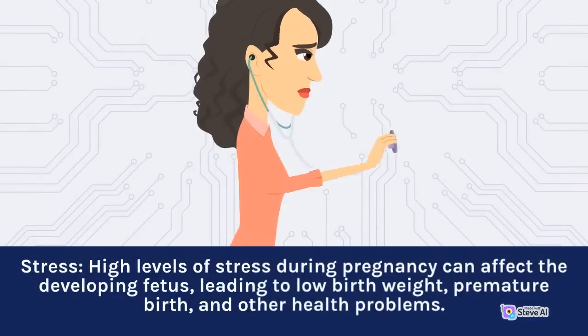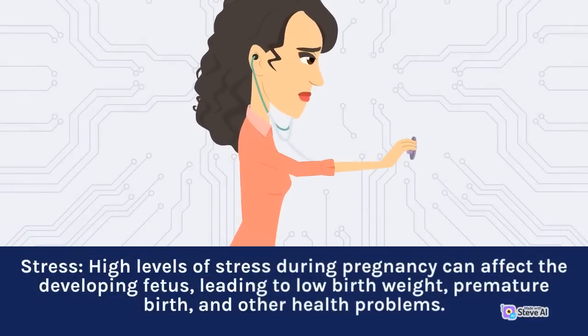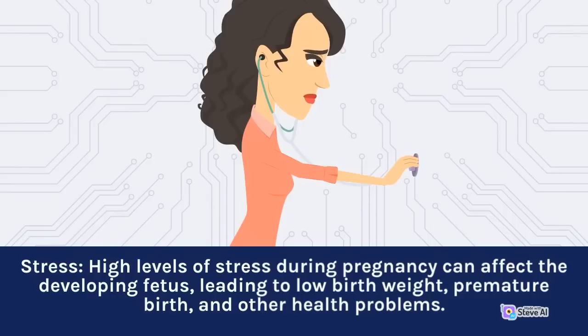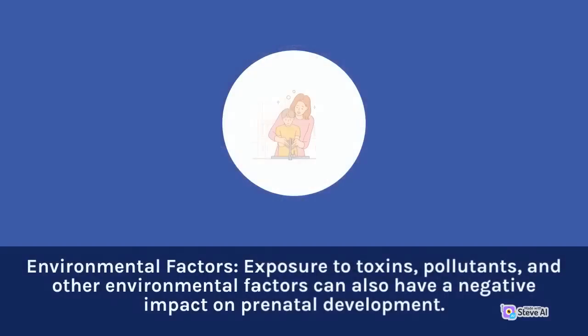Stress. High levels of stress during pregnancy can affect the developing fetus, leading to low birth weight, premature birth, and other health problems. Environmental factors. Exposure to toxins, pollutants, and other environmental factors can also have a negative impact on prenatal development.